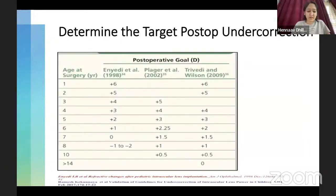So how do we determine this target post-op undercorrection? We have a lot of guidelines that have been proposed. The most common one that we use these days is proposed by Nyadi et al. The very easy way to remember this is that the age at surgery and the undercorrection that we need should sum to about 7, because they assume that emmetropization, or the eye, reaches zero power by the age of 7 years. Plager et al. also give similar guidelines with a slightly overcorrected target post-operative correction. Trivedi and Vinson et al. are also very similar to Nyadi and Plager.